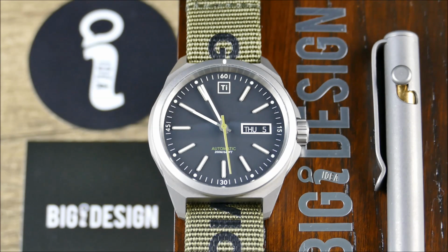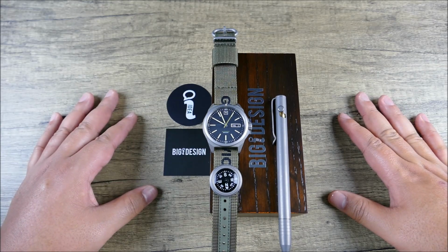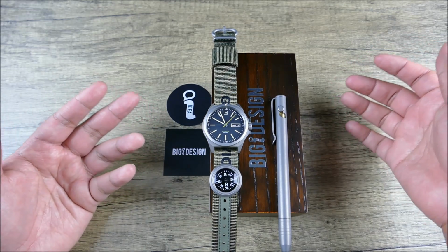You can get this for $499 direct from Big Idea Design, and I don't think it's too bad of a deal. This thing is pretty nice, and of course, I'm a big fan of RZE, and they make some quality products as well. So you put together their design eye with RZE's manufacturing capabilities, and you're gonna get something really, really fun. So with that said, let's go ahead, zoom the camera out, get this piece in hand, and take a closer look.